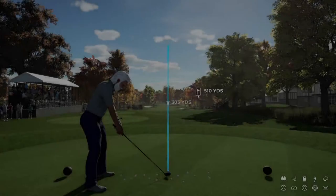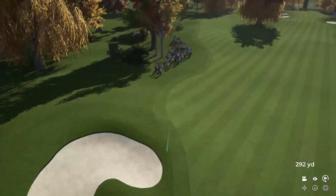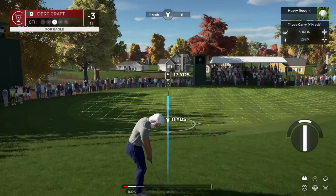Here we have a par 5. Is it time to get after it or play it safe? Time for the second shot at the eighth. This one looks like it's heading left here, Rich. And here we are with the third shot. Only two shots off the pace.